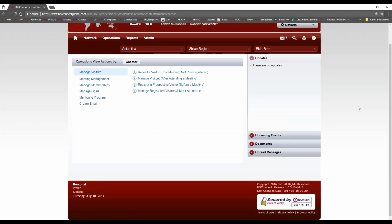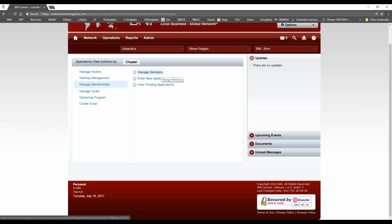So under operations, this is where we have all of the different chapter management functions. And there's tons of different things in here: managing visitors, managing the meeting, in other words, the POMS reports and things like that, and the speaker rotation. Managing memberships, which is what we're going to talk about today, managing goals, the mentoring program, and creating emails. The place that we go to do everything with memberships is manage memberships. And you'll see that there's three different things here. We have manage members, we have enter new application, and we have view pending applications.